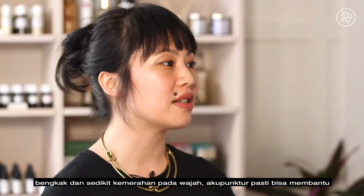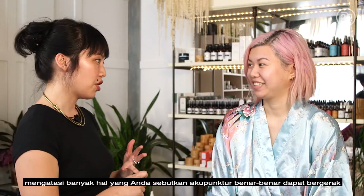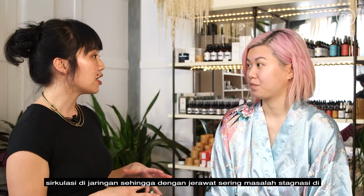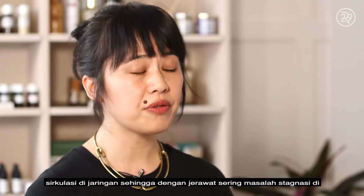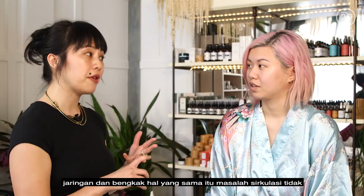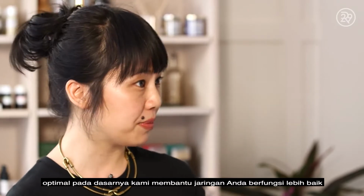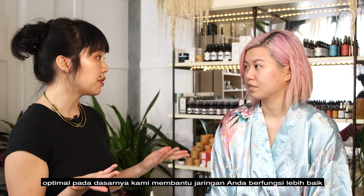Facial acupuncture can definitely help address a lot of the things you mentioned. Acupuncture can really move the circulation in the tissues. So with acne, often the issue is stagnation in the tissues. And for puffiness, same thing. It's an issue of circulation not being optimal. Basically, we're helping your tissues function better.